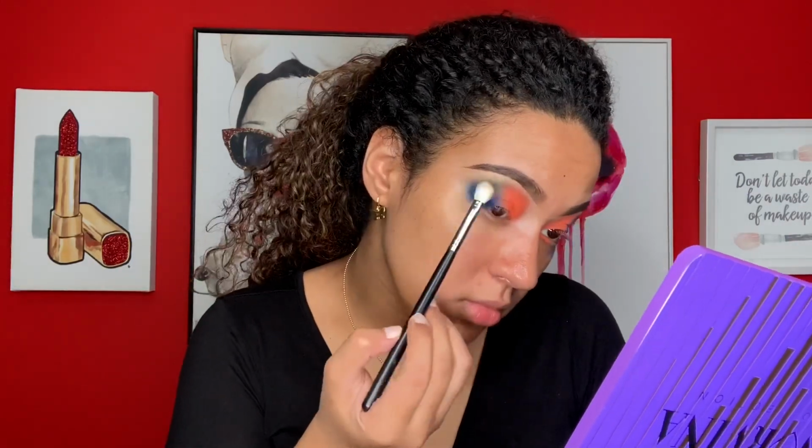I am going to blend the top a little bit more with this yellow shade. So I applied the yellow only on top of the blue. I feel like this is looking kind of weird right now, but we'll see. You gotta trust the process. So now I am going to cut the crease. I know, another half cut crease.